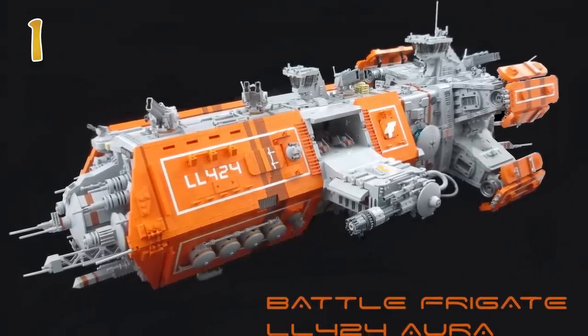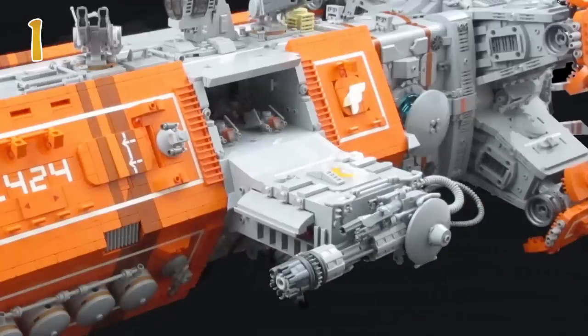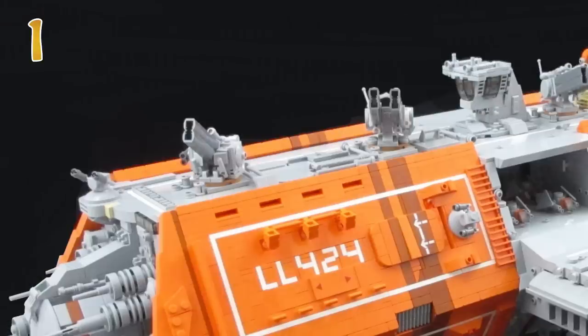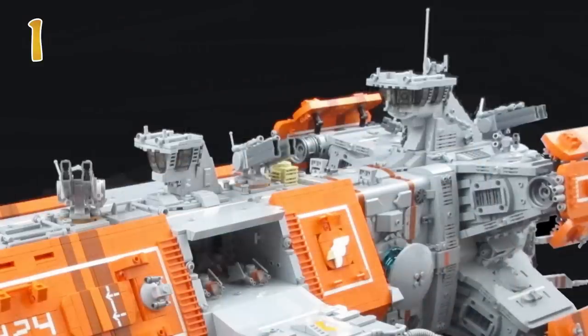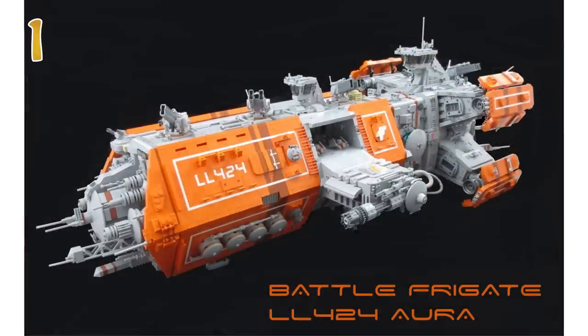I love the color combo of orange and gray. You can see the massive side cannons and also the hangar bay with some micro scale ships. That looks great, to be honest. A lot of sci-fi turrets at the top overlooking this bridge area where the captain resides. And the whole X-wing looking engine section is also pretty awesome. Man, I love this build, and same goes for the missile frigate.